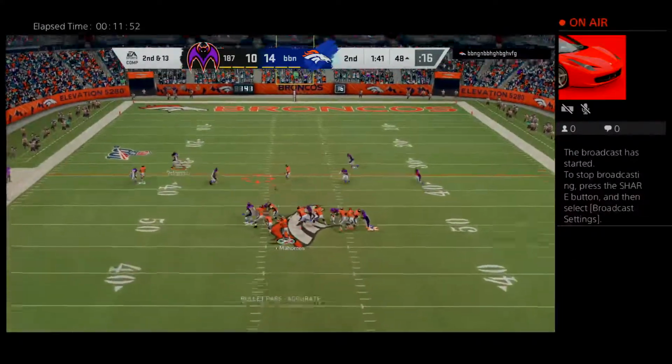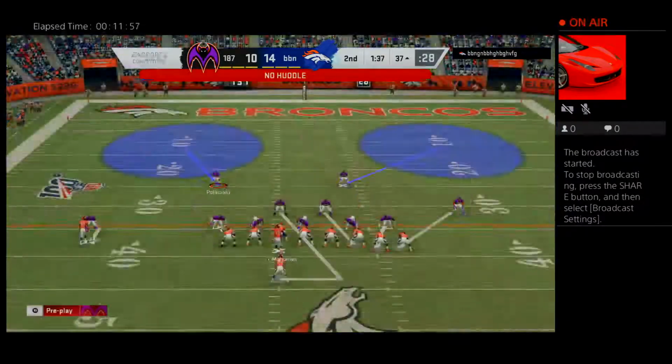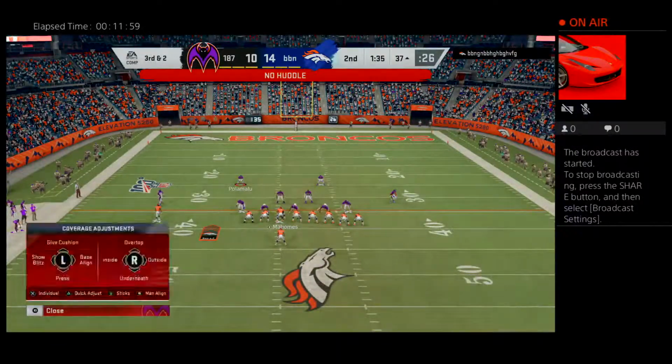Now they'll throw with Mahomes. And this one caught by Travis Kelce. They get 11 back on that one. It leads to third down.